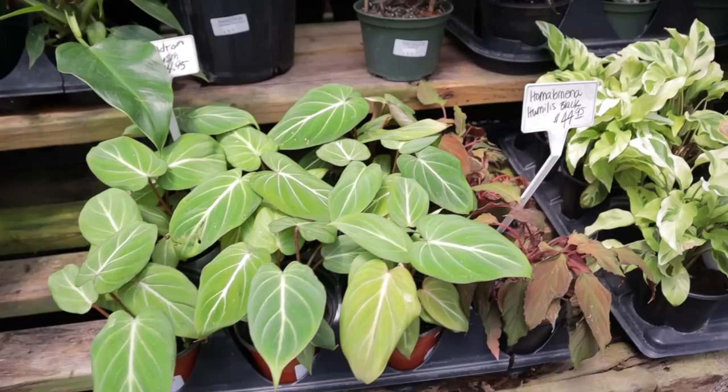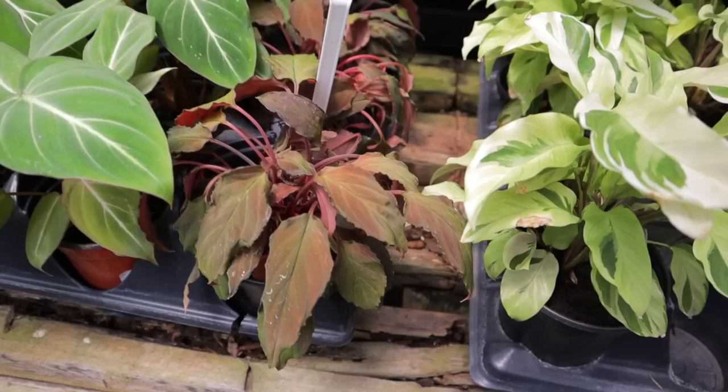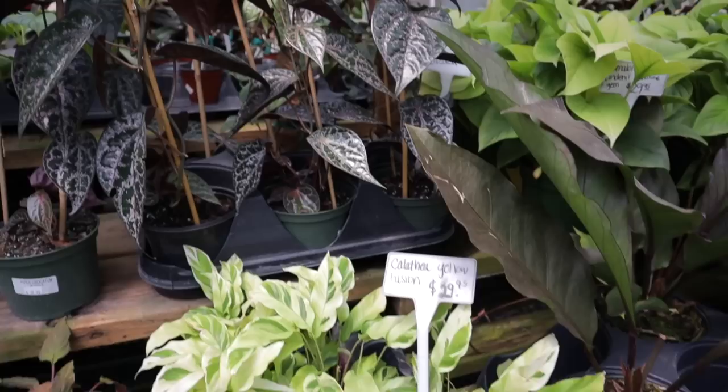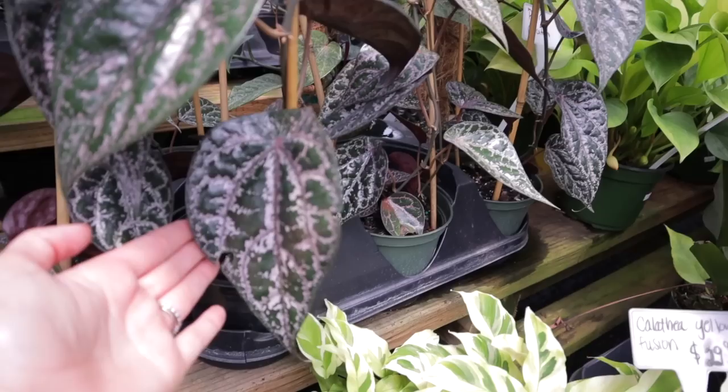Homalomena humilis black, $44.95. I don't know much about this plant. Do you all know anything about this plant? It's really velvety and red. They have Calathea yellow fusion, an uncommon type of Calathea, $29. Here are some more of the Piper crocatums. They're so lovely, $59.95. Like, this really is a good demonstration of how beautiful these leaves are.